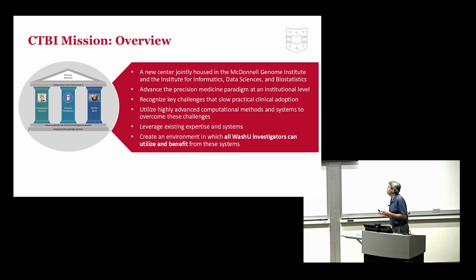Okay, so the overview of the mission of this center. As I mentioned already, the center is jointly housed within the 2 institutes. And our mission, at the highest level, is to advance the precision medicine paradigm at an institutional level. In order to do that, we have to first recognize the key challenges that make this very difficult, of which there are many, but there are 2 in particular that I'm going to talk about.